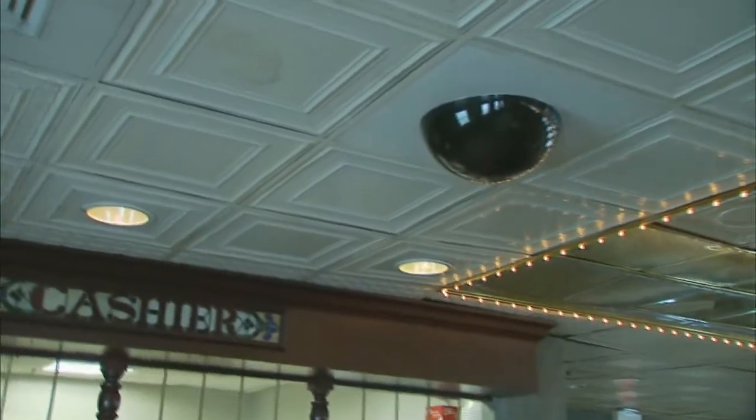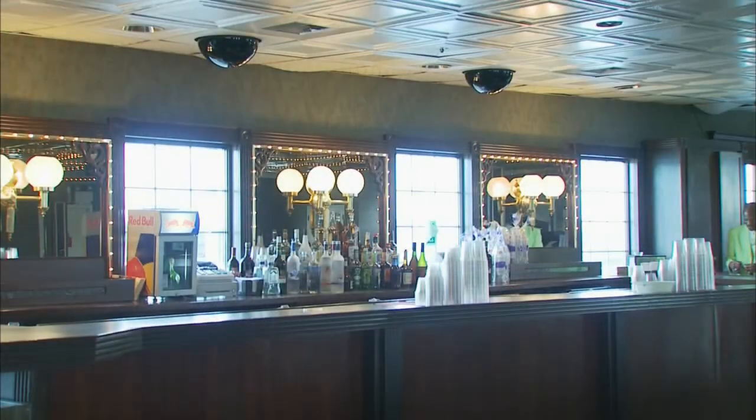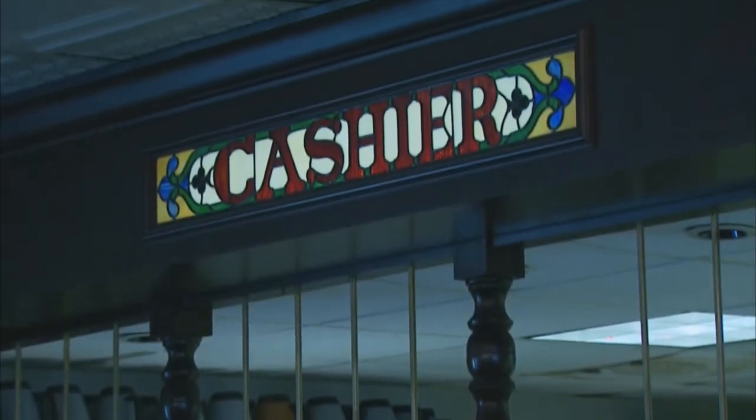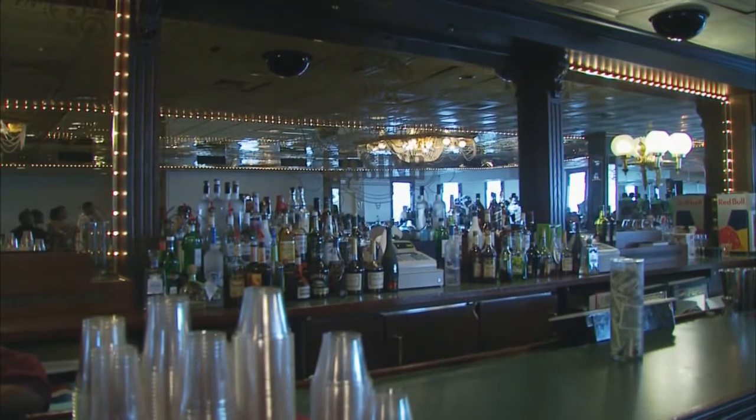Cool. I noticed here too, what is this, like an old eye in the sky? Yep, we still have a lot of functioning cameras around the boat. We actually took out probably two thirds of the cameras. This was an old casino boat. You can see by some of the detailing, like the old cashier cages that we use for serving kitchens, and on some of the bars, you'll see etchings from the casino.